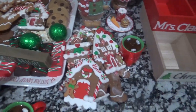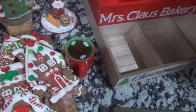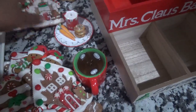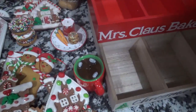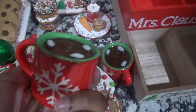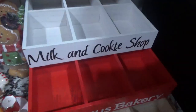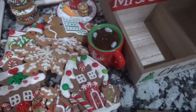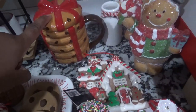Okay, so let me show you what I'm going to put in my crates. I probably won't be able to put everything in here because it's a lot of stuff. So, girl, I ain't going to be able to put all this stuff in. So I got a bunch of gingerbread people. I got some little cups. They're actually salt and pepper shakers, but you know, they're mugs. So it's kind of like milk and cookies. That's my theme for that top crate. Just a bunch of gingerbread items. I got this from TJ Maxx last year.